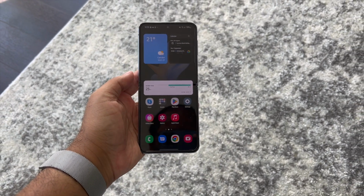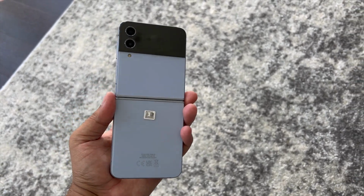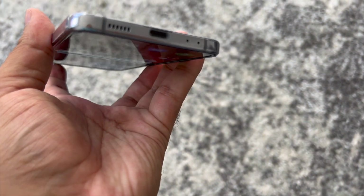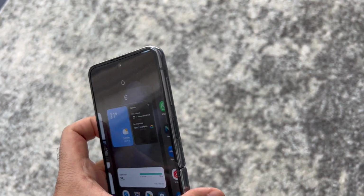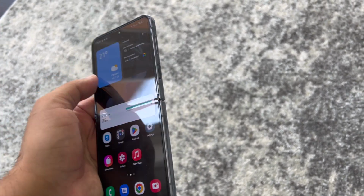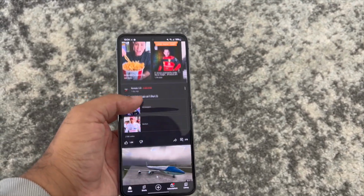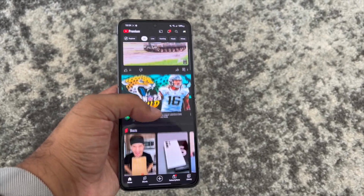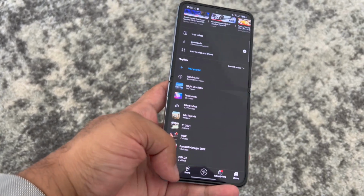Now I'll start off with what I think is the biggest upgrade, and that's the chip and battery life. So the Z Flip 3 featured a 3300 mAh battery, which is very small on what is considered a flagship foldable device. For the Z Flip 4, Samsung upped it to 3700 mAh, which is the same size as what's inside the Galaxy S22. Now it's still a considerably small battery, but the difference is the new Snapdragon 8 Plus Gen 1 processor, which works in tandem with the battery.